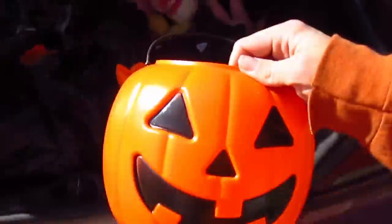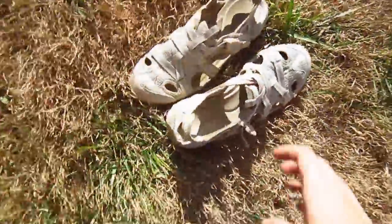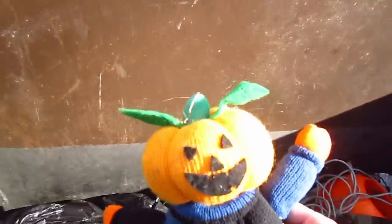Pumpkin. Some shoes. Some little sandals. Yep. Look at those. A little pumpkin stuffed thing here. Yeah. No one cares. A teapot. Another little pumpkin basket thingy. Happy Halloween.